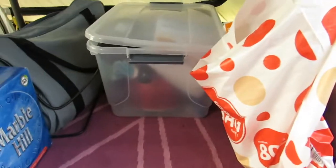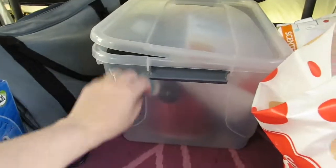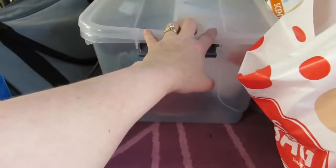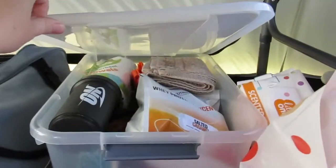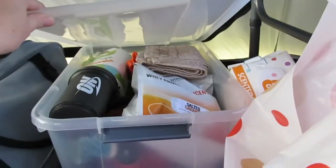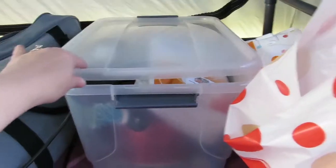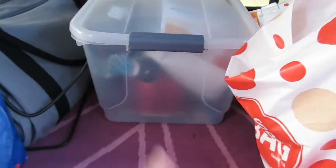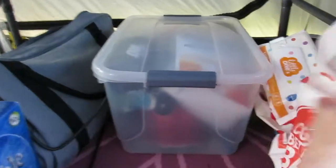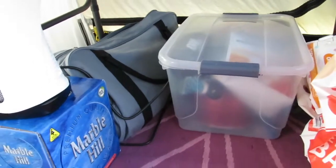And then back under here we've just got stuff that we don't use a lot but still need, like cleaning gear. Elise's, what's this? She's got protein, extra towels, paper towels, hand towels, floor mats for the bathroom, chargers, a kettle that I haven't used because we've got that urn. This is our rubbish bag, so excuse that. This one's got fairy lights in it that we haven't put up yet.